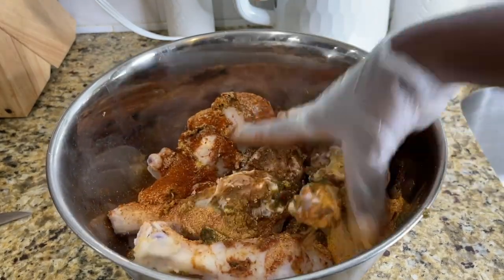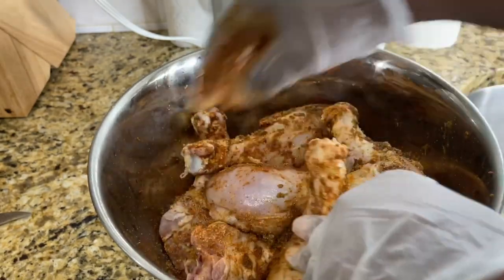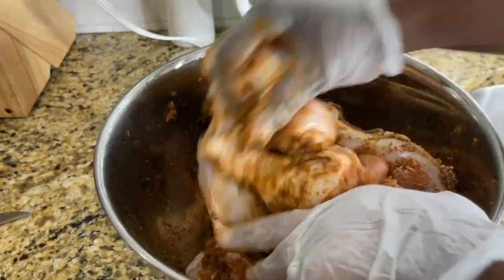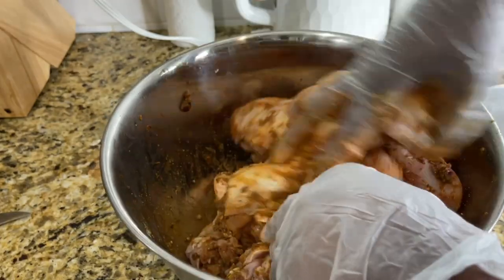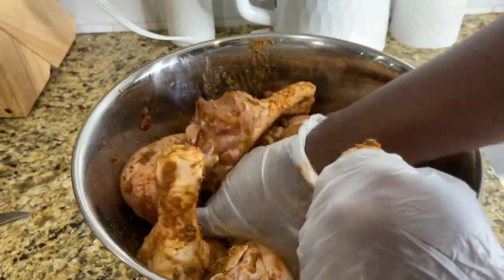Alrighty, so now we're just going to massage the seasoning right into the chicken. Get it all in there. Make sure you get the seasoning evenly distributed on all of the drums.